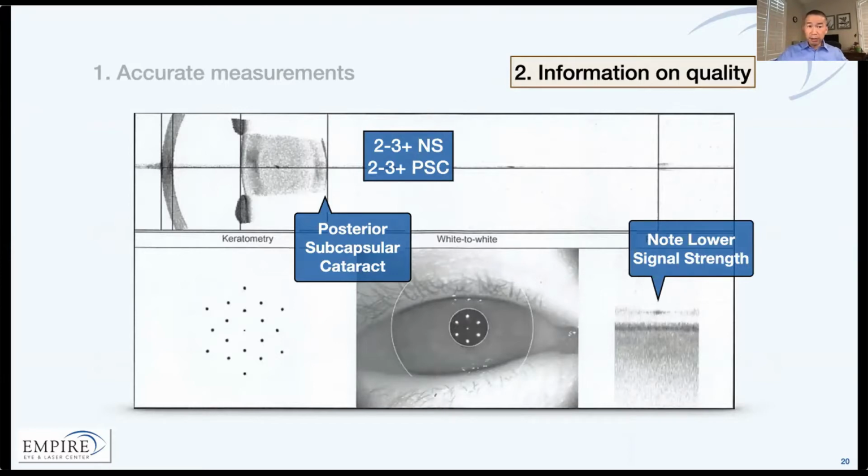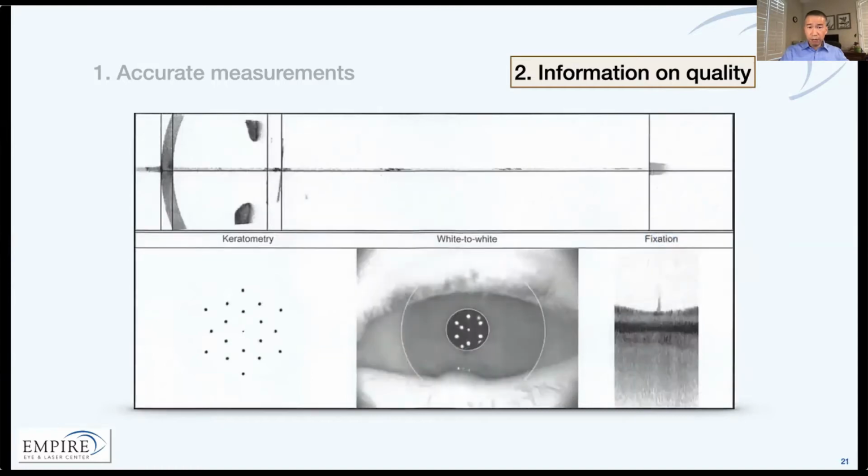And you can notice there's very low signal strength because the posterior subcapsular cataract scatters the measuring OCT light. Now, the good thing about the swept source OCT is it's a higher wavelength, so it penetrates cataracts much better than other optical biometry like partial coherence technology. Also, it scans a bigger range, so you have a much higher chance of getting through even what you would think are pretty dark or even white cataracts. It can sometimes measure through that, which is really nice.